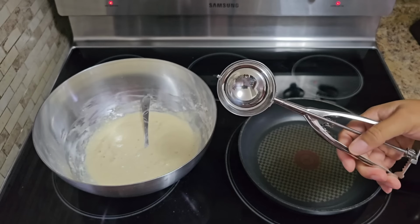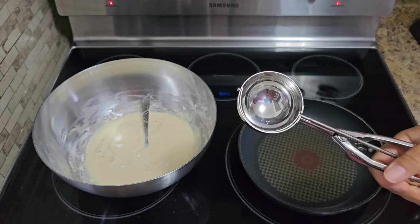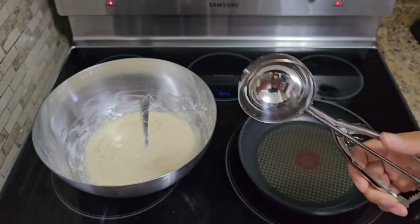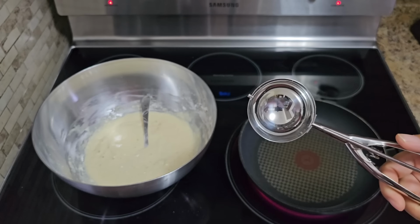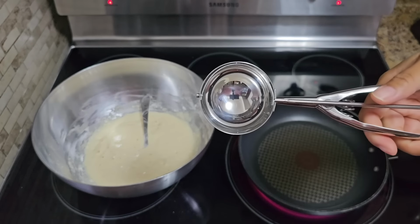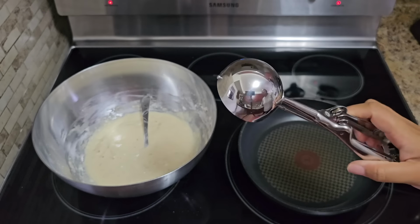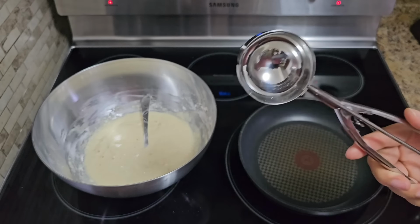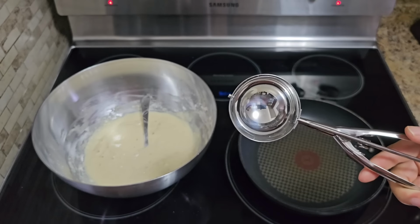This is my tool to get the perfect size pancake every single time. It's a little cookie ice cream scooper. I love it because when you squeeze it, it just takes out whatever is stuck on the inside. My husband got this for me. It came in a 3-pack from Amazon. So if you're looking for something similar, you can definitely get that on Amazon. It's super helpful, and I use this every week whenever I make my pancakes.